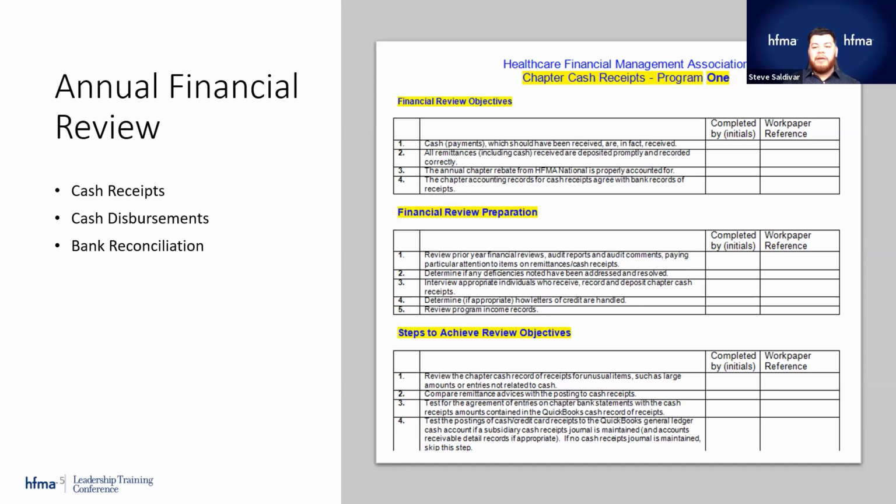For example, the reviewer will do things such as analyze invoices for proper approval, test an appropriate sample of board and volunteer expense reimbursements, and also account for the numerical sequence of all checks that have been cut from the chapter. If anything's missing, we'll want to be sure we're looking into where those missing check numbers are. Were they voided? Is there a proper reason why that check is not accounted for? These procedures help to ensure all disbursements are properly authorized and again accounted for.